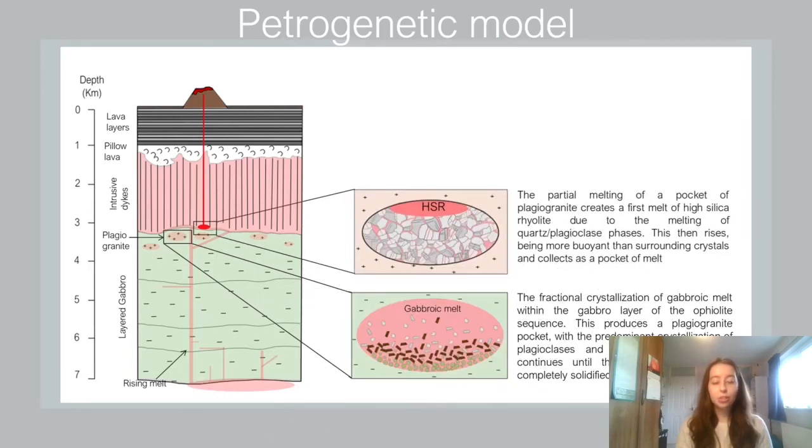We then have an intrusion of rising melt, either derived from the plume or the rift, depending on where you are in Iceland. And this partially melts the plagiogranite, and particularly the quartz and plagioclase phases, to form a small amount of high silica rhyolite melt.